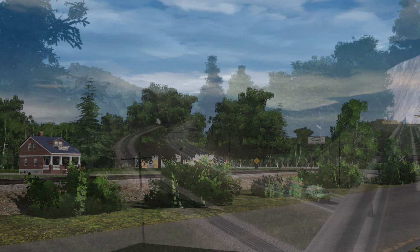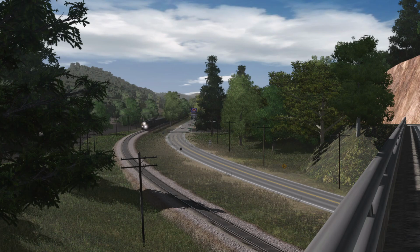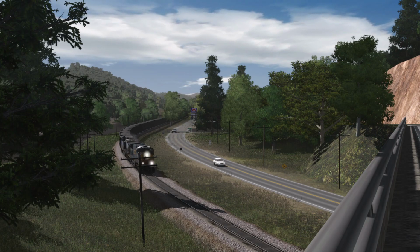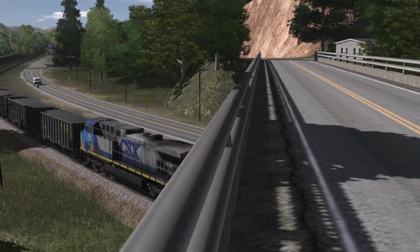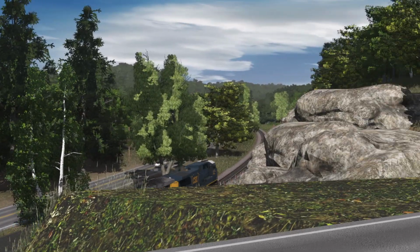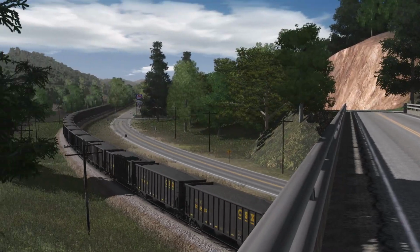At track speed on the Alberts overpass, the coal train is making their way thundering towards Riverton. We listen to see if our train here passes or fails the defect detector.